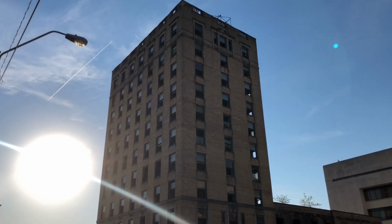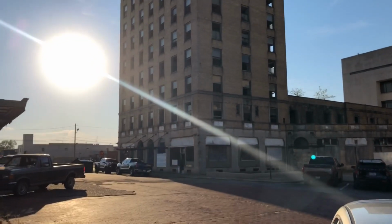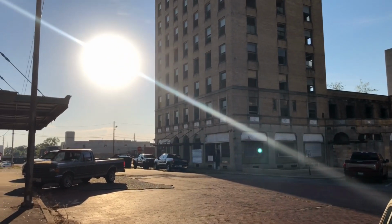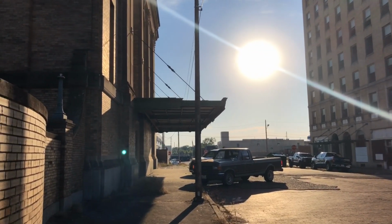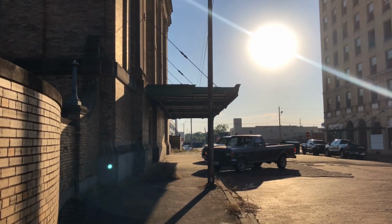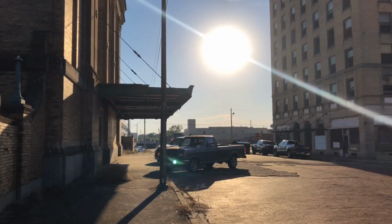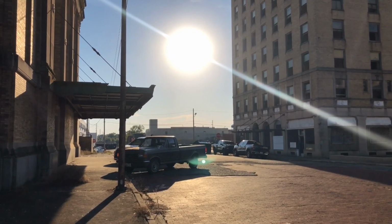It's a good shot of them, the McCartney, showing how tall it is. For the time it was built, it was probably considered a skyscraper. Not very tall now, though. Still one of the taller buildings in Texarkana, though. This little town is not a major metropolitan area by any means.